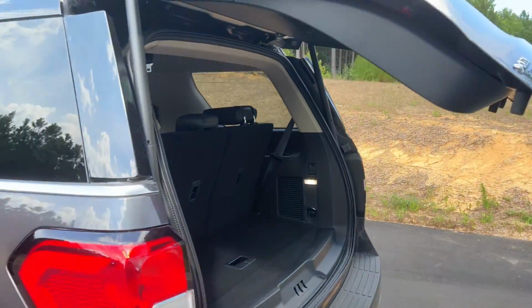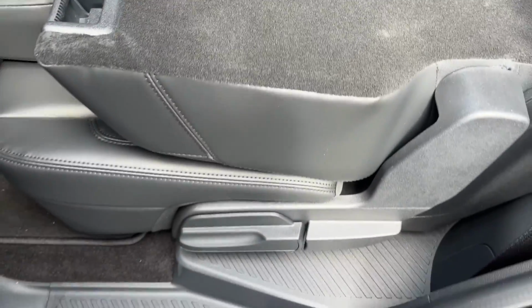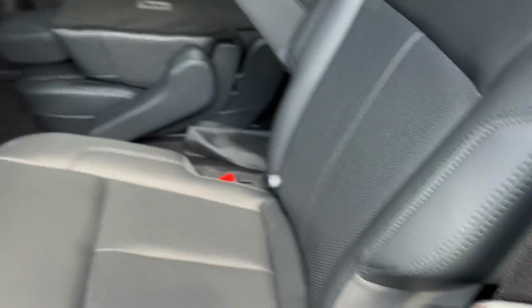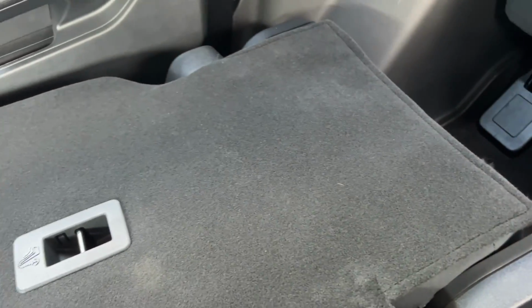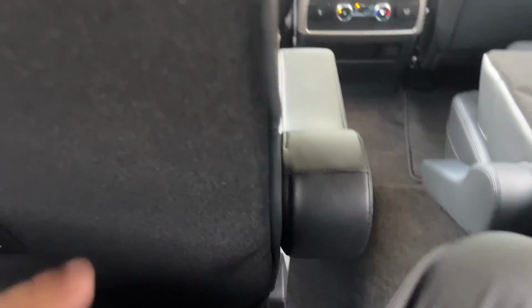Just press that button to have that go down. And a couple of different ways to put this up. You just, well, that's the wrong lever, sorry, but still kind of slap that back. And let's go ahead and climb back there. So this second row seat is actually all the way back. And I'll put this up here.